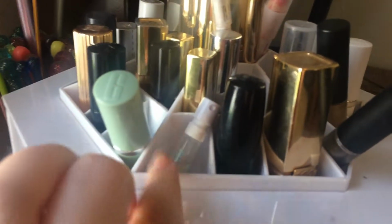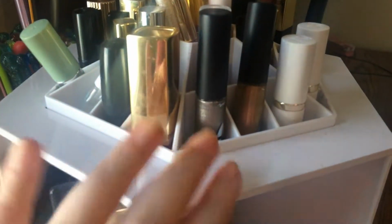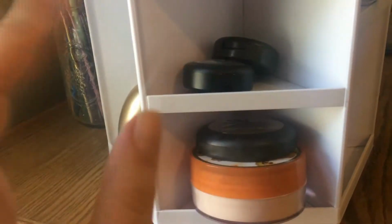There is a spot where I keep some perfume samples, if I get anything small. Not all the glosses fit in the middle, so they're not all in there, but that's mostly where I keep that stuff. Then I have some eyeshadow singles here and here, and some bigger face powders. I have my Coty Airspun, of course, and then this standalone blush. I have way too many blushes, so they're kind of all over the place.